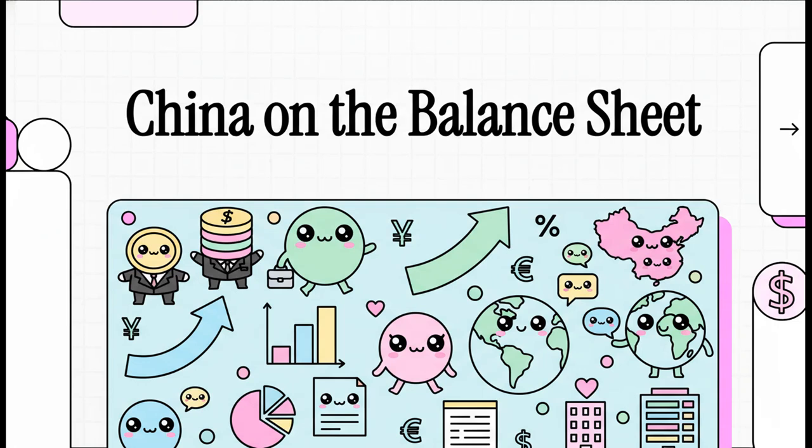So how do you really get a handle on a country's role in the global economy? I mean, beyond all the headlines and the expert opinions. Well, today, we're going straight to the source. We're looking at the financial filings of global corporations. We're going to tell the story of China's economy by looking at what these companies are actually reporting on their own balance sheets. Let's follow the money.